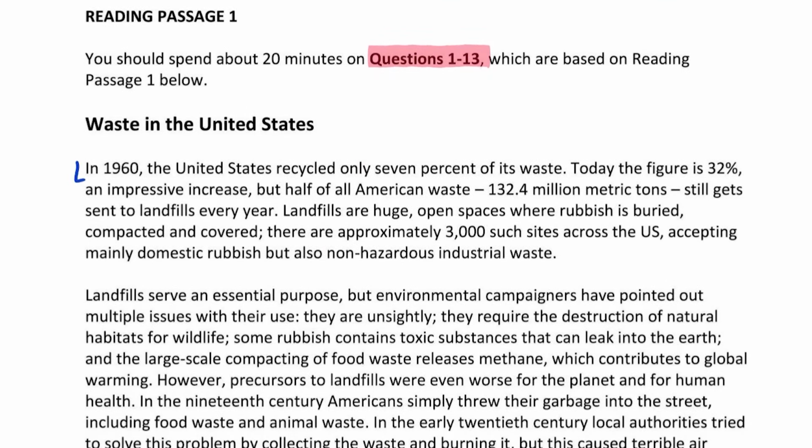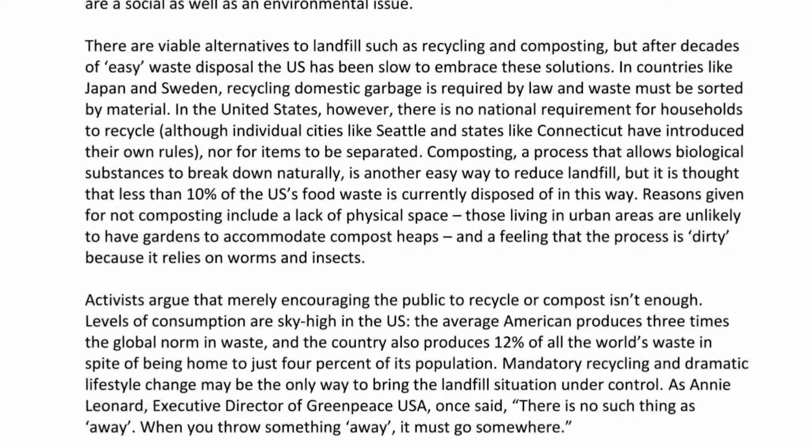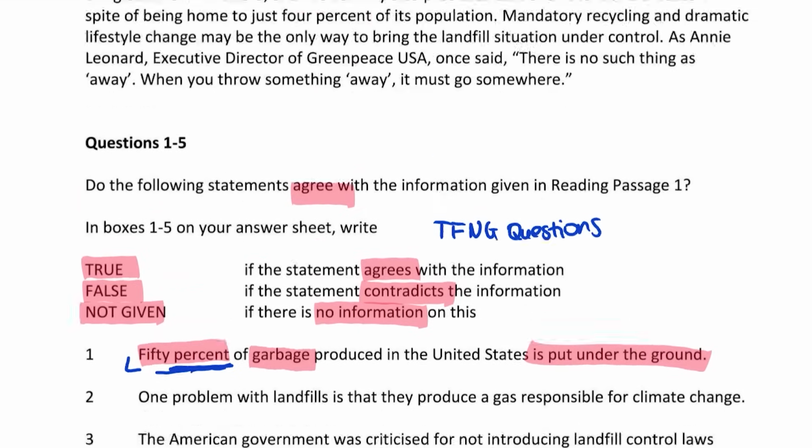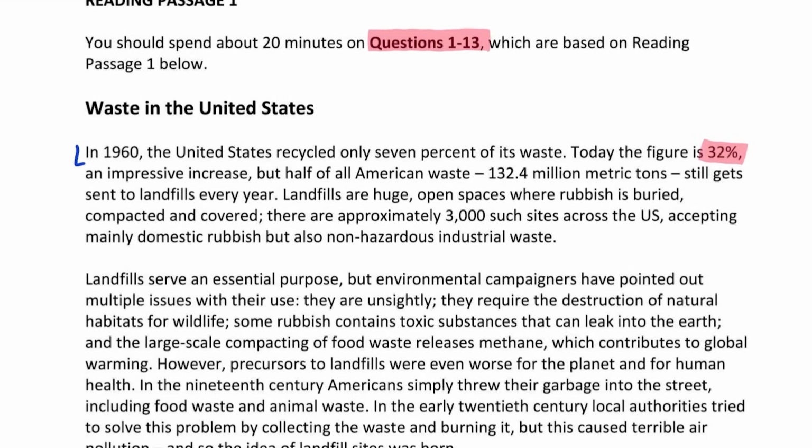And if you have a look at the paragraph, you can immediately see that it talks about percentages here. So this may be relevant to our question because here it says 50% of garbage produced in the United States is put under the ground. So the statement talks about percentages. Let's have a look whether the first paragraph can tell us anything about that. In 1960, the United States recycled only 7% of its waste. Today, the figure is 32%, an impressive increase, but half of all American waste still gets sent to landfills every year. This is super interesting because here it says, half of all American waste still gets sent to landfills every year. So half, what is half?